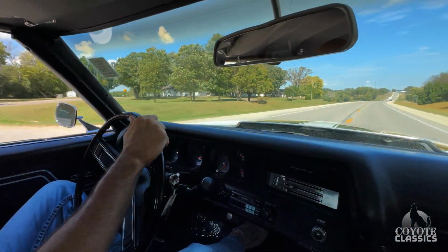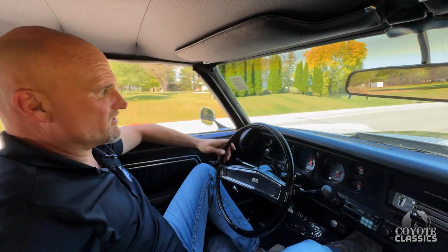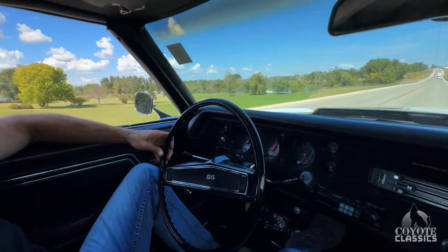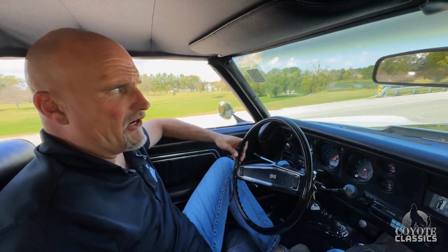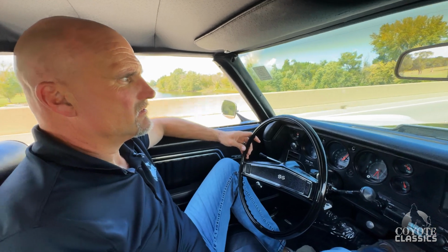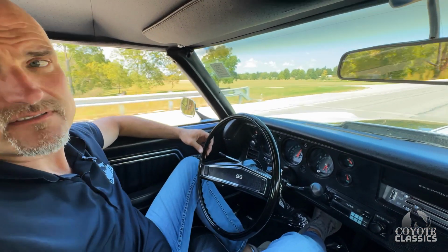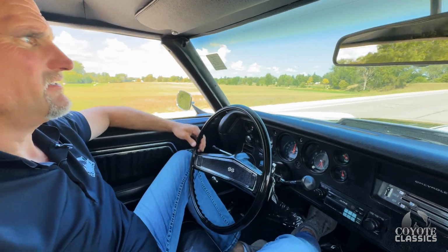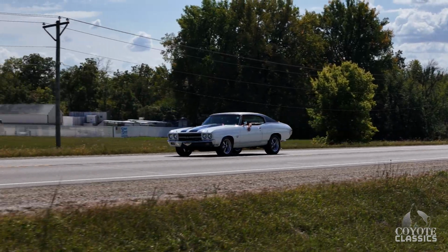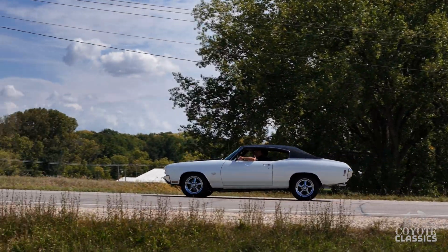It's quick. There, shifted a little earlier. 70 miles an hour, we're doing 3,400 RPM. I'm guessing it's probably 373 gears. And it's just tight. Sounds good too. And here's your brakes. I just hit the steering wheel a little bit, but brakes have no pull left or right. Like I said, they're fine. You don't have to stomp on them.